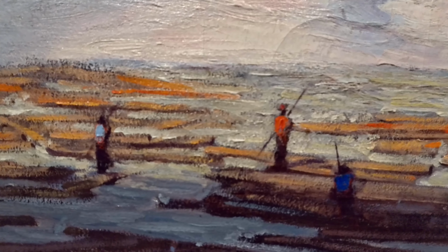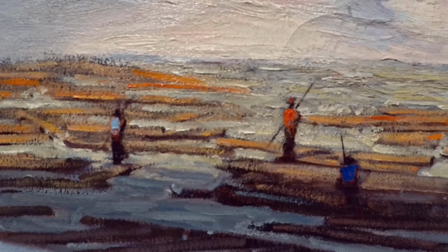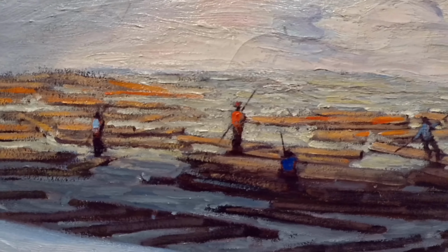There's a sense of adventure and danger here. The unstable logs beneath their feet, the rush of water carrying them forward.